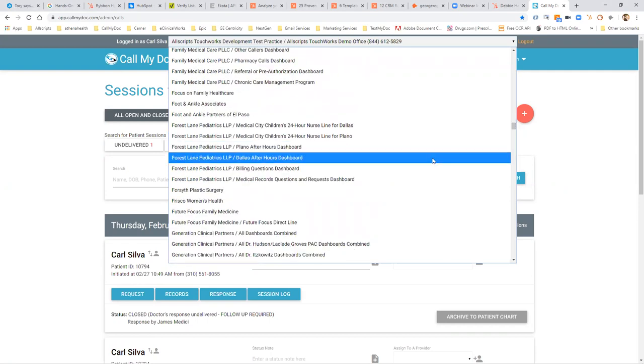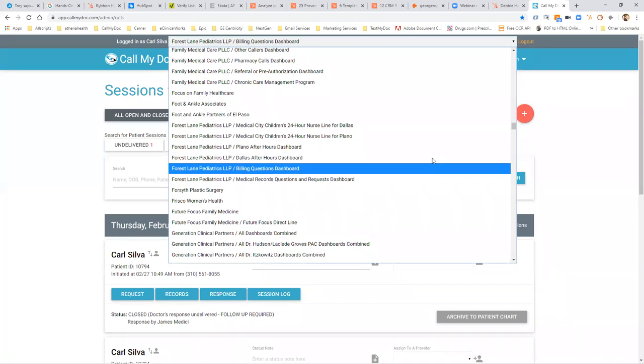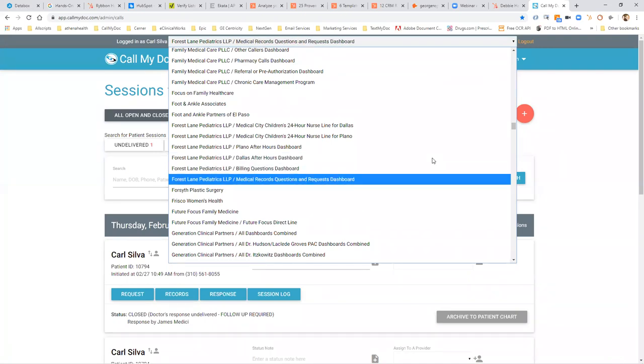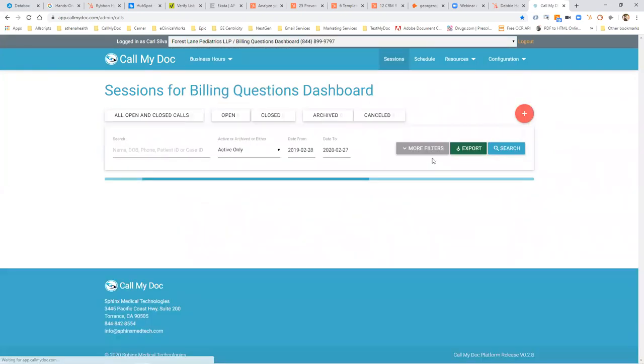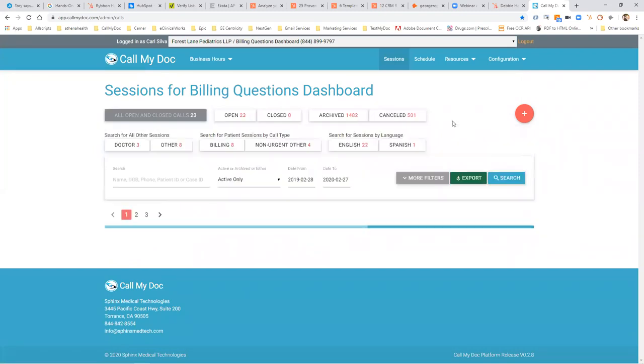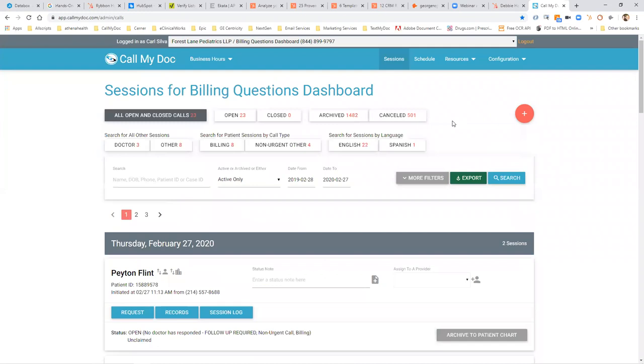Okay, here's Forest Lane Pediatrics in Texas, right? Split between Plano and Dallas. Now, they have several after-hours phone numbers. They have these two other things they use 24 hours a day, okay? They have a billing hotline and a medical records hotline. What that means is that if you call Dallas or you call Plano and you say press 1 for this, 2 for that, it'll say press 3 if you have a billing question or press 4 if you have a medical records question. We handle every single call because that's not considered a life-threatening emergency. It's not considered something where it has to be done in the next 10 seconds. It's something that can be done when it gets done.